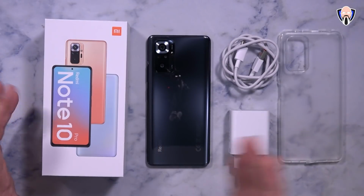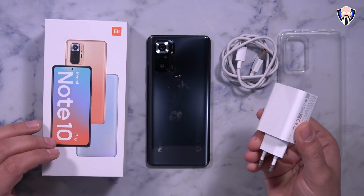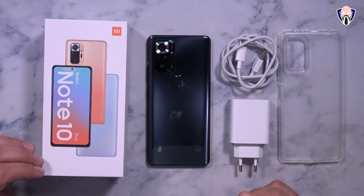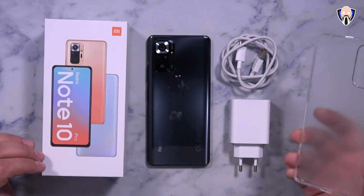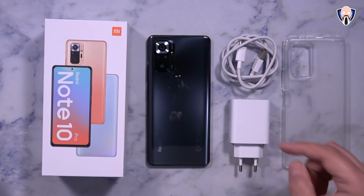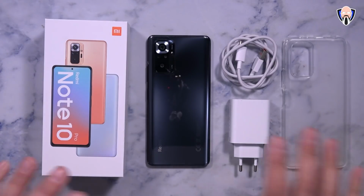Here's the unboxing experience. Pretty straightforward. You get the box, the phone, the USB-C to USB Type-A cable, the 33-watt charger that gives us the ability of fast charging, the 5,000 milliampere battery that's built into this device, and of course a clear case that's also included in the box. Obviously, 2021 is going to be the year of everybody saying that the charger is included in the box, because some players are deciding to remove it. Everybody else is actually making it into a feature. But I really like that.